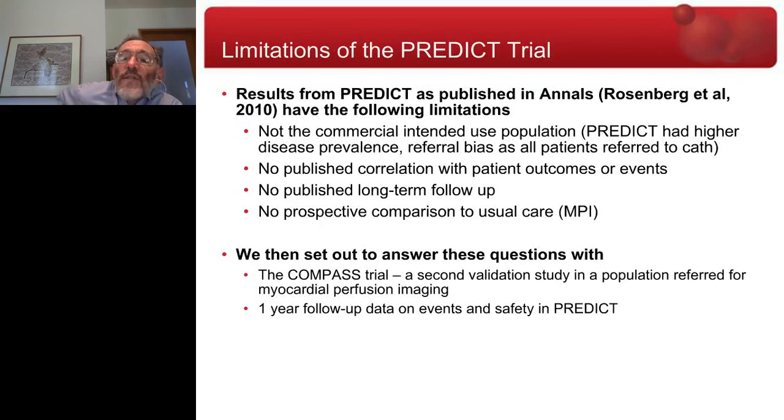So what are the limitations of this particular study? Well, there really were 3. First, in PREDICT, we had a group of patients who had already been referred for coronary angiography. And the question was raised, well, what happens in a lower risk population, which is really where this test would be intended to be used?